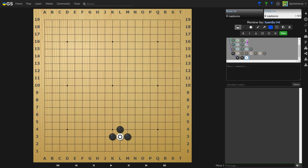So the basic question is, what happens to this white stone? The quick answer is, white is not captured. White can extend, black here, white goes out, black here, and white cuts. And black connects and white dies, and white's out. He can capture the second line stone. So far this is not special.